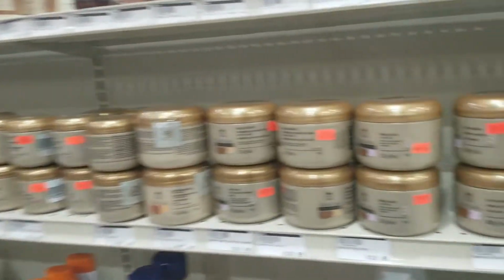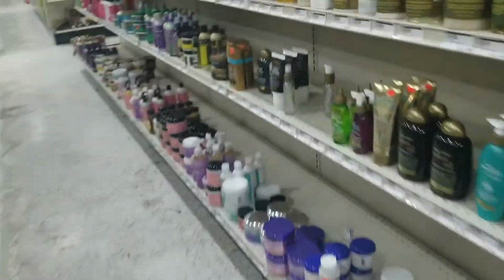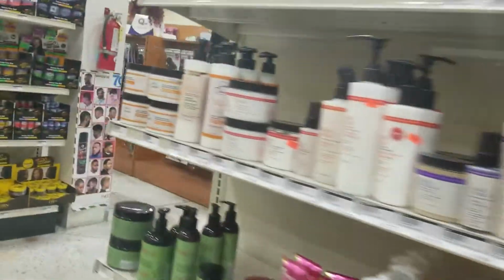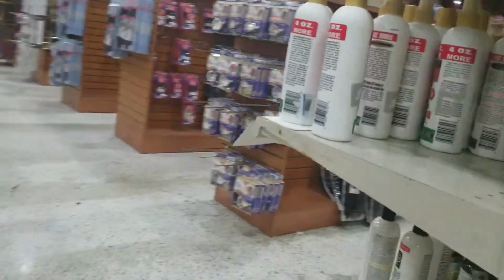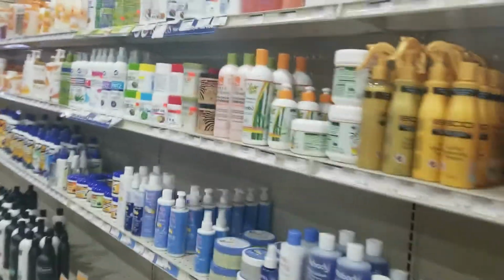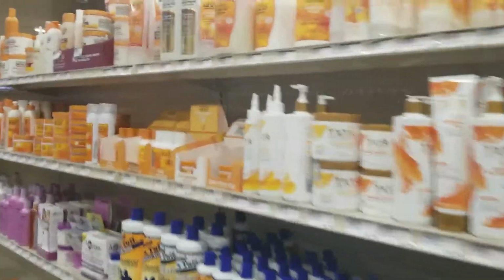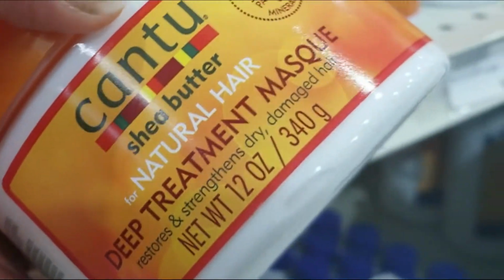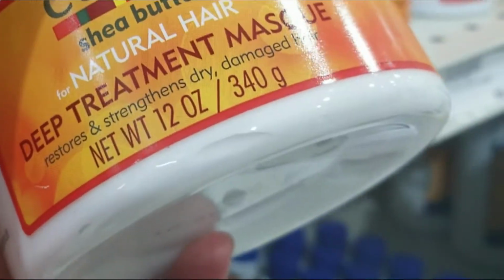Let me show you guys my favorite product. This is nice, but I love this. Love it. I'll show you guys what it does to my hair because it's amazing. Seriously.